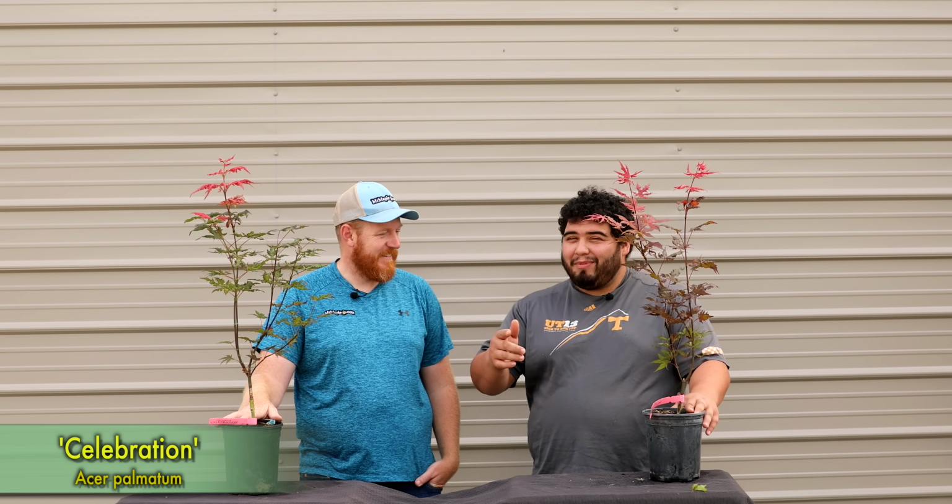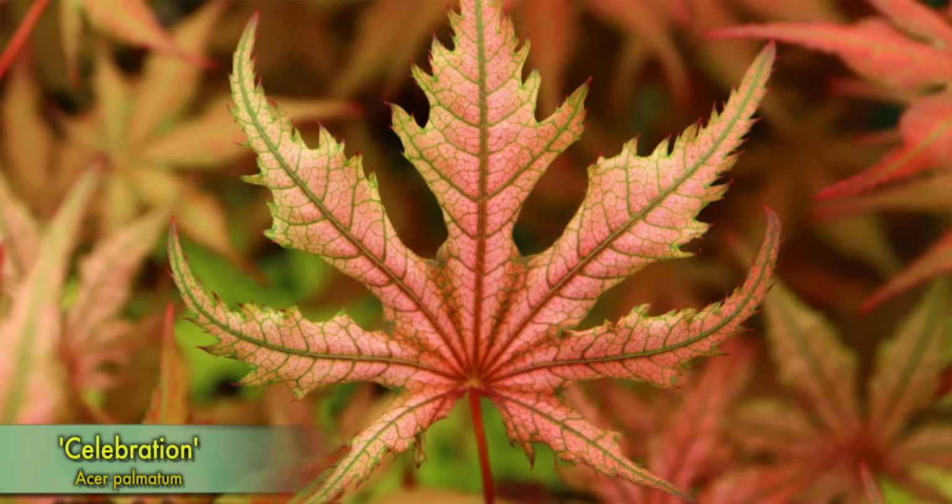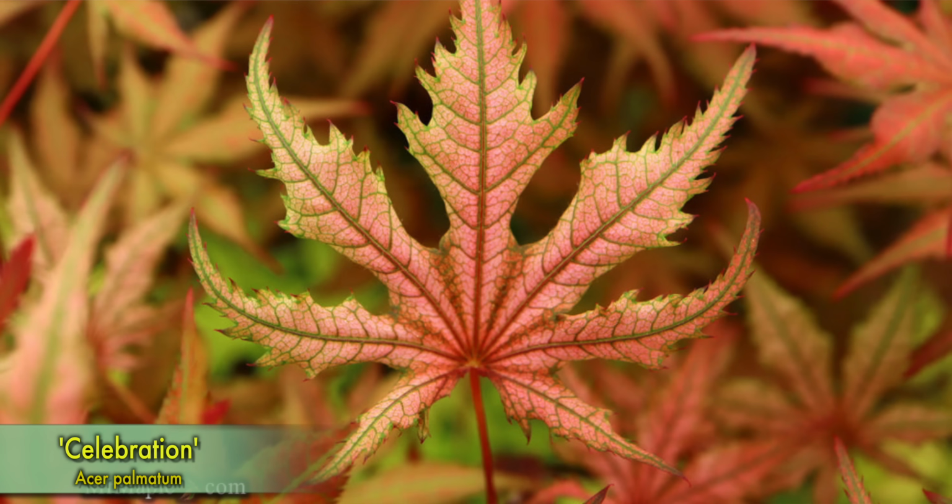Next up, we have Acer palmatum Celebration. Yeah, guys, and we're having a celebration on Labor Day, September 2nd, from 8 a.m. to 5 p.m., Mr. Maple Open House. And guys, we're actually celebrating 50 years of the Nichols family growing and selling Japanese maples. So guys, 50 years, my dad started Nichols Nursery in 1974. We're here in 2024, 50 years. That's a bit of a celebration.